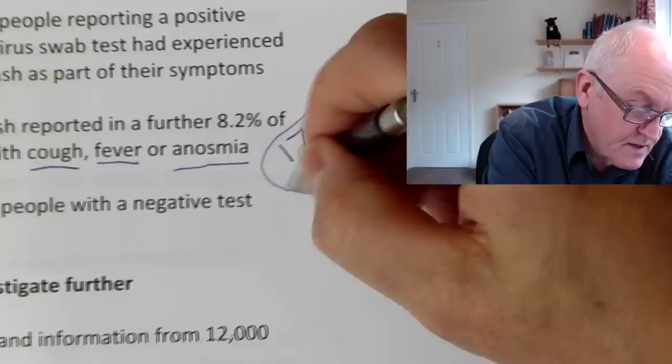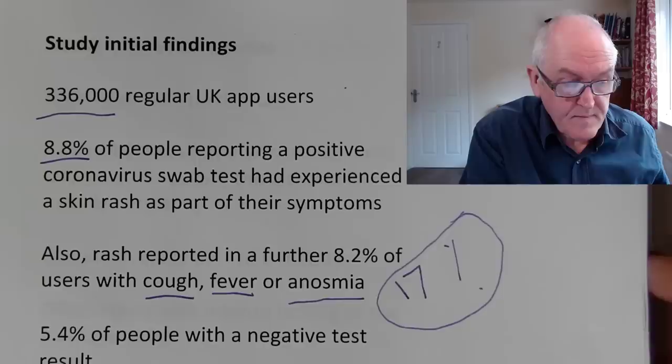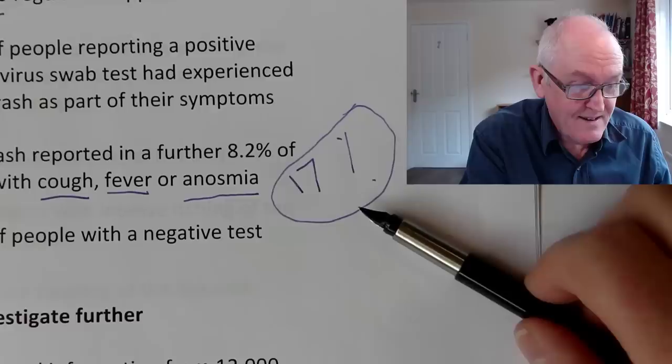But this is highly likely to be valid because it's based on over a third of a million users. That is a big study. This is impressive data, actually. This is fairly big data. So this looks like it's pretty well being missed since January.